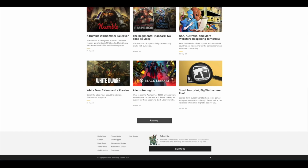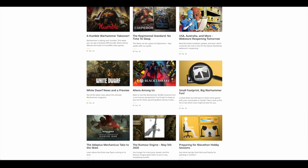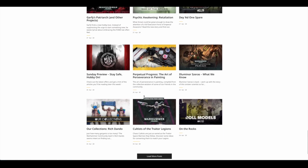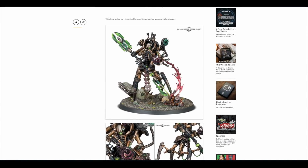So if we go back a couple of weeks ago, towards the end of April, the 24th of April, we had a good look at this Illuminor Szeras. I'm just going to call him Szeras. Absolutely stunning model. He's going to look so different to all of your other Necron models. If you collect Necrons, this character is way ahead of anything else.